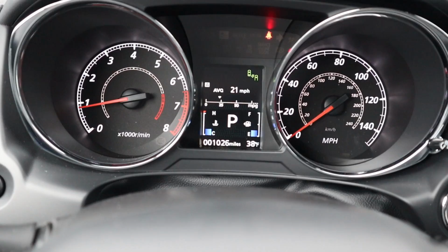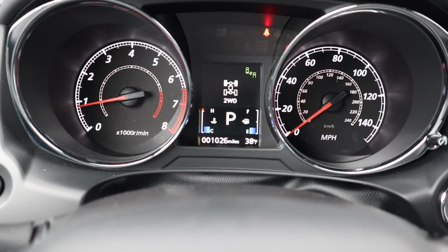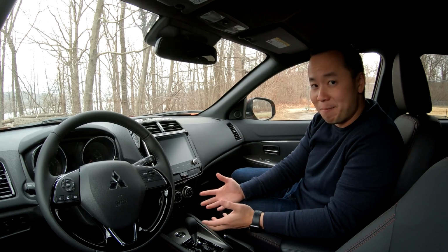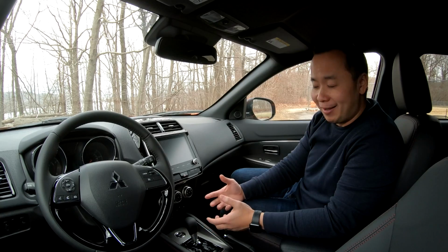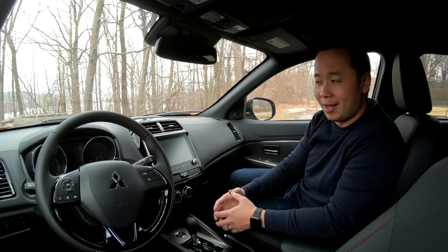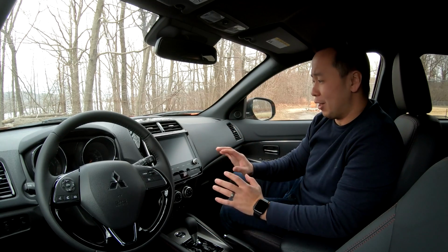First of all, this car feels a little bit on the cheap side. You know, a lot of car companies like to give you the illusion that you're sitting in a much more expensive car, but in the case of the Mitsubishi Outlander Sport, it is what it is. It doesn't try to lie to you. This is a budget-oriented vehicle, and a lot of the surfaces in here just don't feel very nice to the touch. They look low rent.